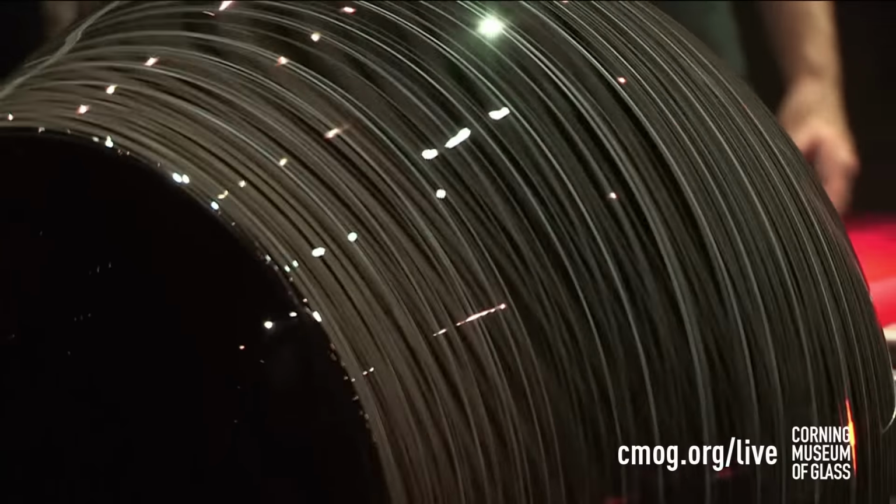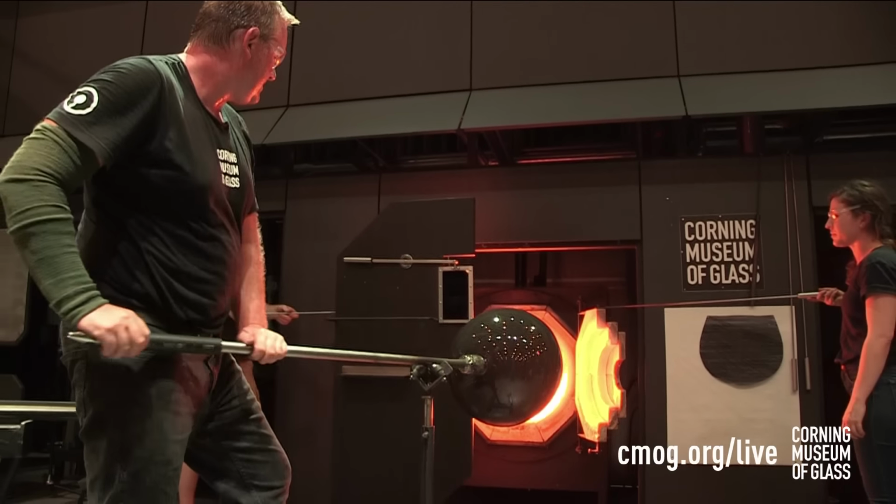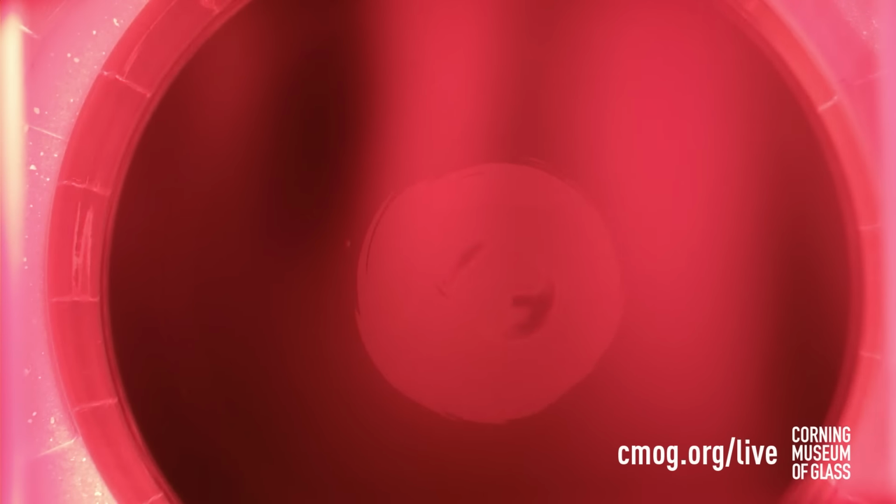So this torch that he's using is fired with propane. We've got another torch that has natural gas and oxygen. Our reheating furnace, which is about 2,100 degrees Fahrenheit, is also natural gas and forced air. The biggest change in technology in glass blowing over the last few thousand years is how we heat the glass. Instead of having to use wood and bellows to get the glass up to temperature, we're very happy that we can use these gas-fired furnaces. But other than that, not a lot of the technology has changed.